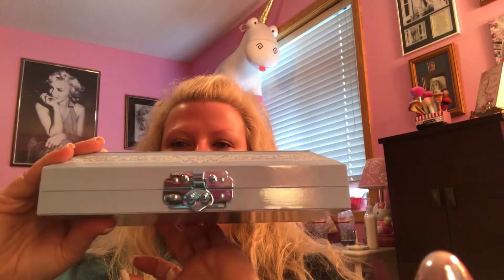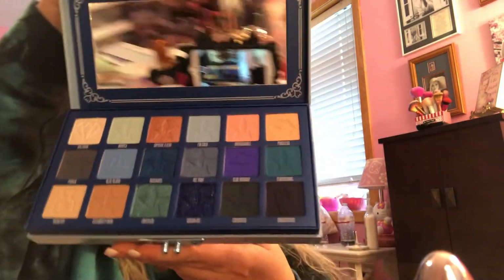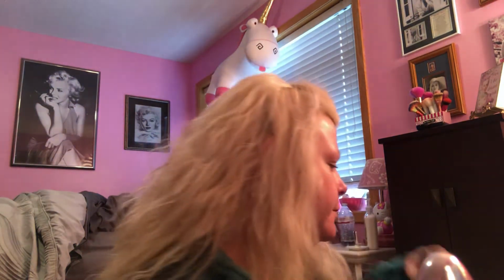But here's what it looks like. It's supposed to look like a coffin. And it's got this neat metallic blue clasp. And it's stunning. So I'm gonna have some fun with this today. So, get started with that. I'm going to work soon.